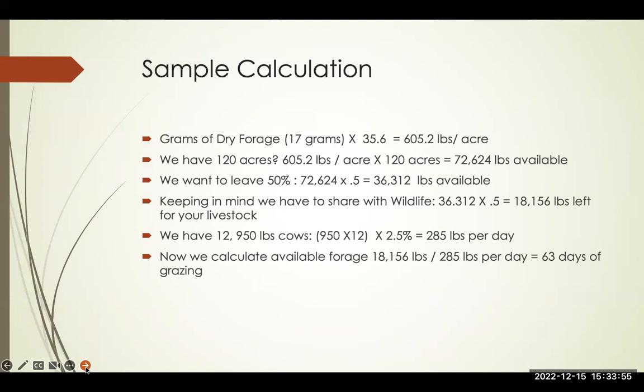So the first one is that 35.6. The 35.6 is a calculation that's been created by, I'm trying to remember what university it was from. Benita's the one that usually knows exactly which one it was. I think it's the university in South Dakota. But for that one, what you're doing is you're multiplying your grams by how many pounds fit into a gram, and then you're converting your square meters into acres. So it's like a double multiplication, but they put it into 35.6 times your number of grams for that calculation. So that's how they got that number.